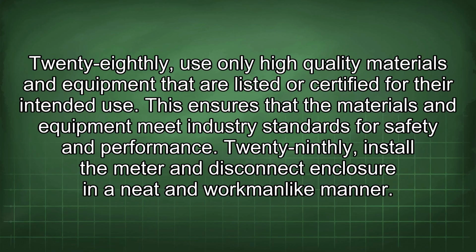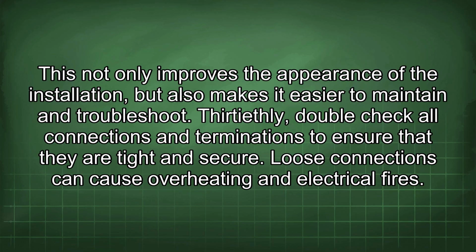29thly, install the meter and disconnect enclosure in a neat and workmanlike manner. This not only improves the appearance of the installation, but also makes it easier to maintain and troubleshoot. 30thly, double check all connections and terminations to ensure that they are tight and secure. Loose connections can cause overheating and electrical fires.